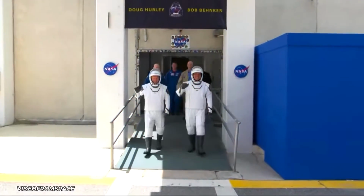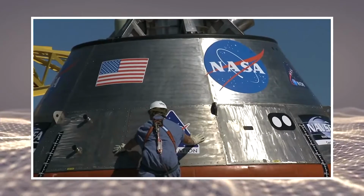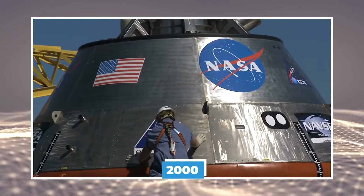These futuristic suits were first worn on a mission by Doug Hurley and Bob Behnken, both former military pilots who rose to the rank of colonel before deciding they wanted to go higher and joining NASA in 2000.